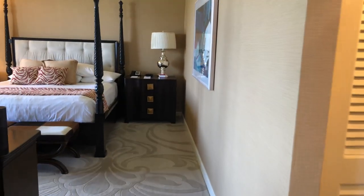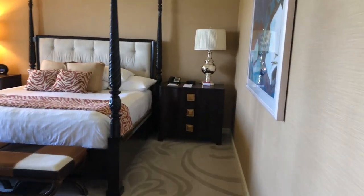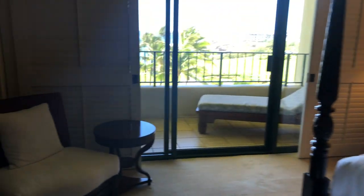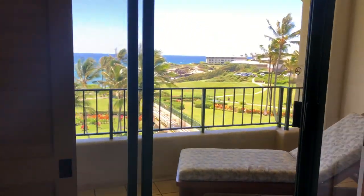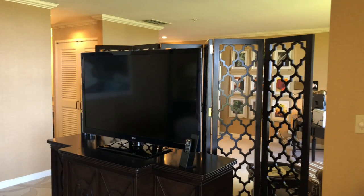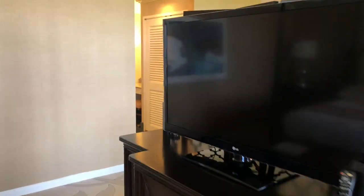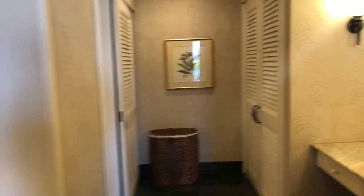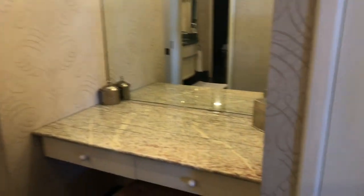Come into the master bedroom. There's the view, which we'll cover in a few minutes. Nice big screen TV in the bedroom. And then the master bath. Master bath, his and hers closets. Nice little makeup slash powder counter here for the ladies.